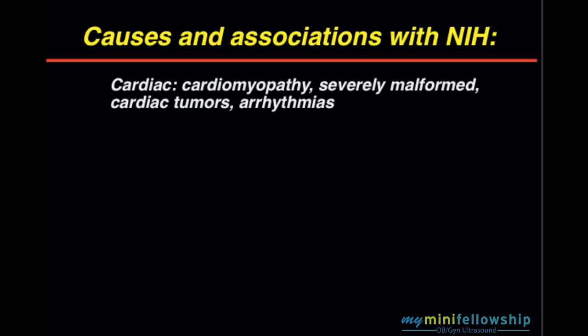There are innumerable causes and associations of non-immune Hydrops fetalis. Leading the list, since Hydrops fetalis you can think of generally as being heart failure, it should be no surprise that a bad heart is a principal cause of non-immune Hydrops. So fetal cardiomyopathy, severely malformed hearts, cardiac tumors, arrhythmias, inflammatory diseases of the myocardium, all of these result in non-immune Hydrops fetalis, or can result.